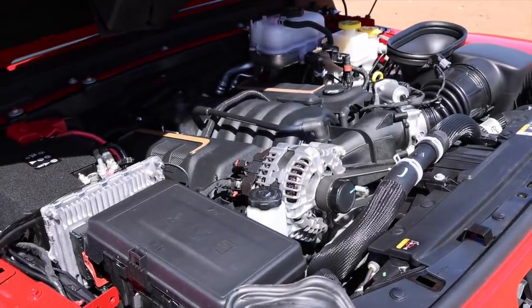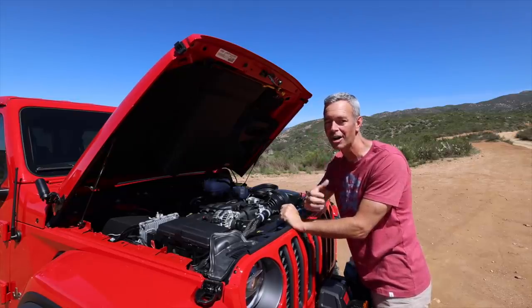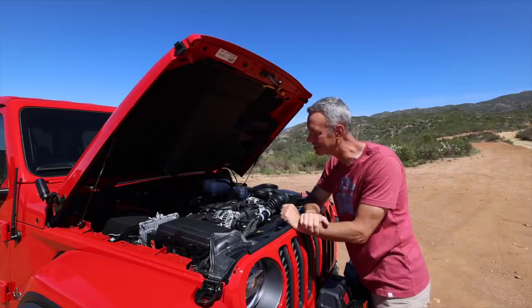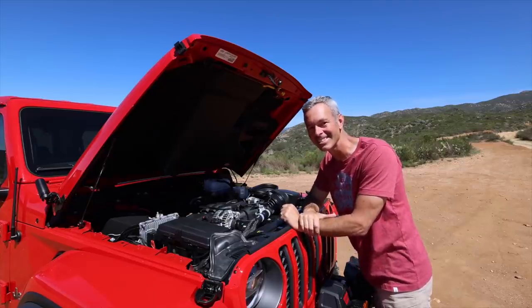I don't think this is something that I'm gonna be flipping for a long time. I'm having way too much fun driving it, and having a V8 under the hood of a Jeep has been something I've been wanting for a long time. It's emissions legal here in California, and yeah, it just makes me smile. I can't stop smiling, guys.